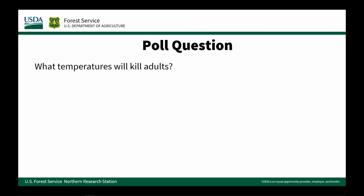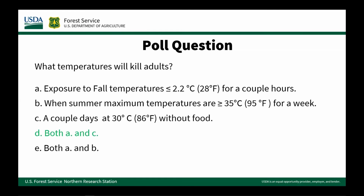All right, Melody, 41% said E, both A and B. How did they do? No, it looks like D had more. All right, is that right? Or no, okay. No, 41%. Unfortunately, okay. All right. Let me show you. The correct answer is D.